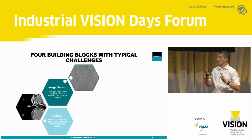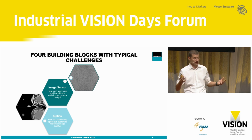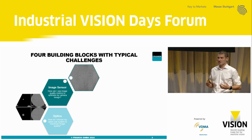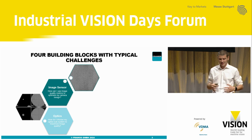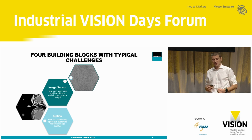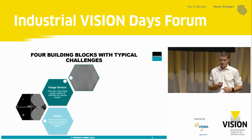Another challenge is around the optics of the system. Typically, each image sensor is paired with a lens. And the question that we always see in the market is, how do I actually choose my lens subsystem such that I can truly maximize the image quality at the end? Another challenge which I will address in my presentation.